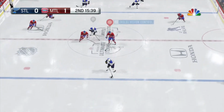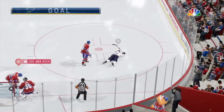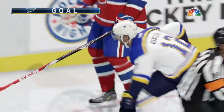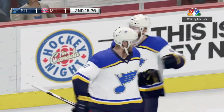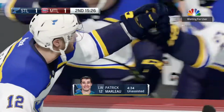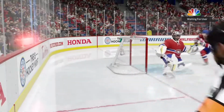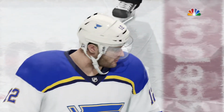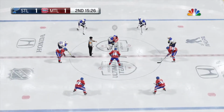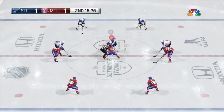That puck's loose, deflected away by Marlowe. He's alone. He scores. Marlowe. Looked to be cherry picking in behind the defense, and it worked. He found himself on a breakaway. The Blues have evened the game here. Still in the second period, anybody's game now.